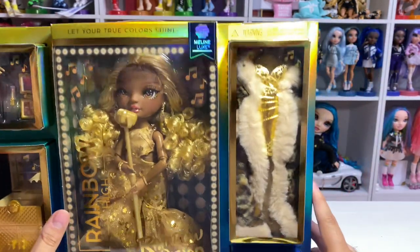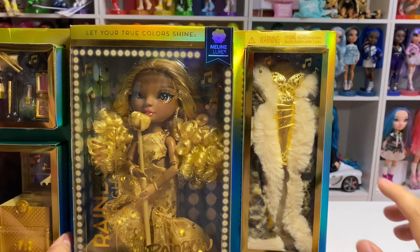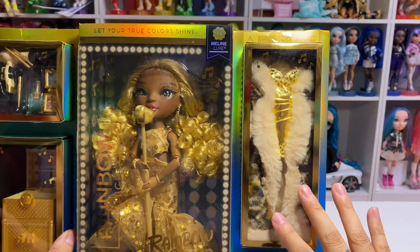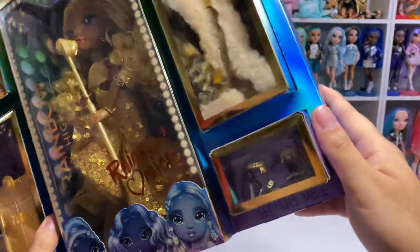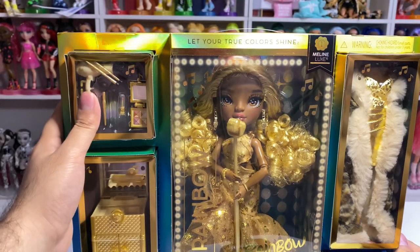But here's her second outfit. Aisha's second outfit might be my least favorite, because the coat piece is my least favorite. I love the coat piece, but I hate animal print. If it was just one solid color. Yeah. And then there's her shoes and her travel vanity and all her accessories.